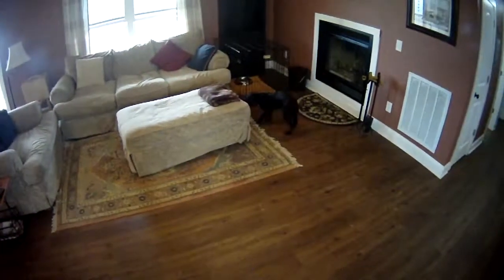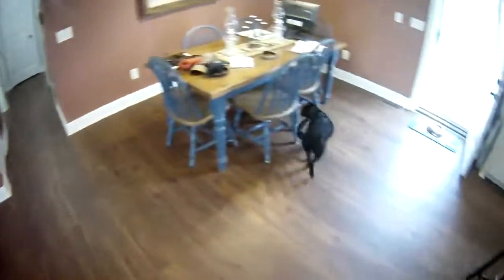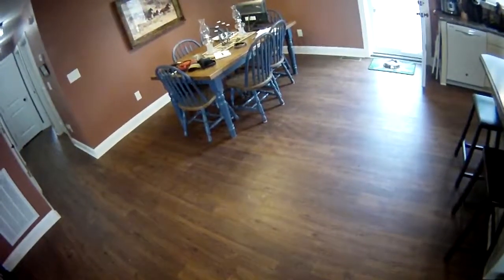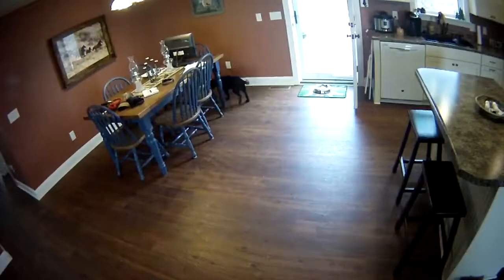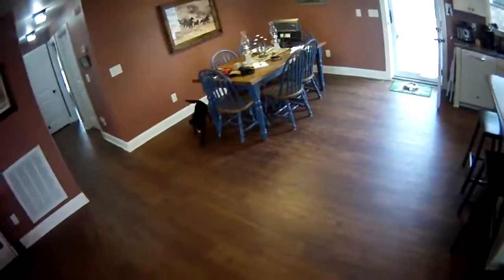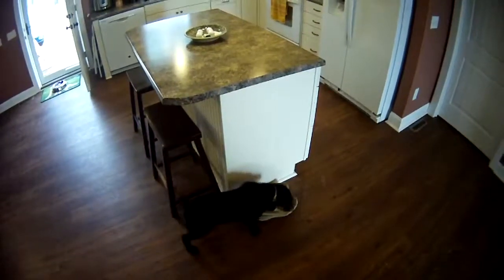Doing a great job checking. Good girl. Good check. I like the way she's not hesitant to climb on anything. Go under the chairs. A lot of dogs won't go in tight places. I'm not sure what she's picking up over here, if she's just trying to convince herself it is there. Good girl.